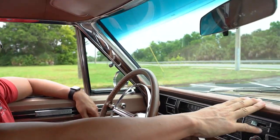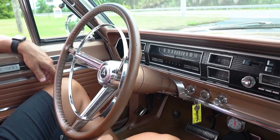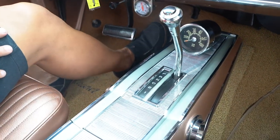Like I told you in the showroom, the dash is in great shape. Steering wheel's good. Floor mats, carpeting. Center console. It's a good looking car both inside and out.